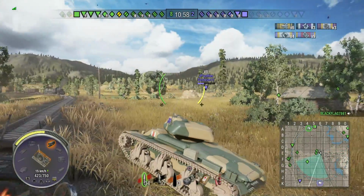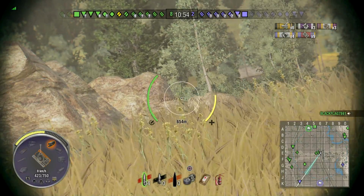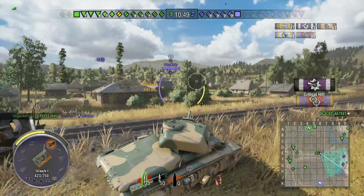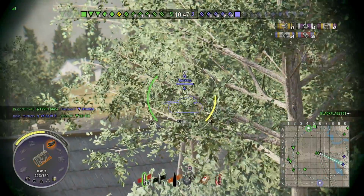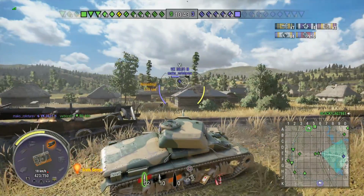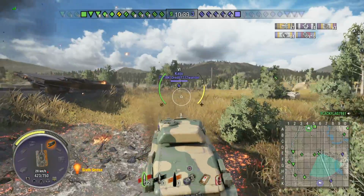And that is the thing with this, Artie do like it, because it has got fairly thin armour that they can usually penetrate when they hit. Now I've got an IS up on the top of the hill. Been spotted again. Pull back. Oh, it's a kaiju down at the other end.